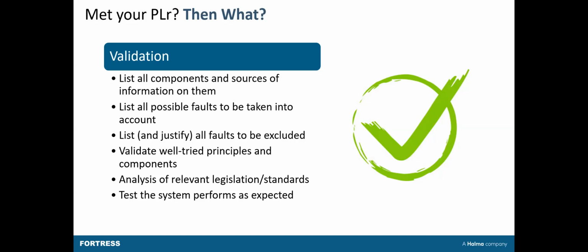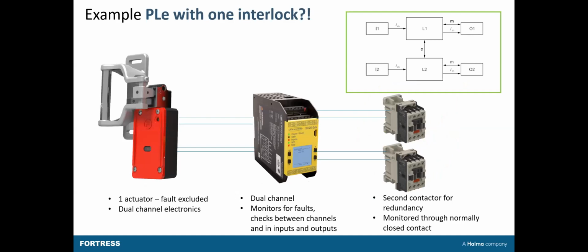I now just want to give you one quick example that will hopefully explain something we get asked a lot, which is how do you meet PLE with only one interlock? Because if you're trying to hit dual channel architecture, don't you need two of everything? Well, no, is the short answer. You need the architecture, but inside here, for example, you've got two separate things. It's dual channel inside, monitoring for faults and checking between the channels. Inside this interlock, all of the electronics and switches are duplicated and checking with each other. Here you've got two contactors, each of them monitored, but you need that second one in case this gets welded open, then you need another one to be able to close the system to keep it safe.